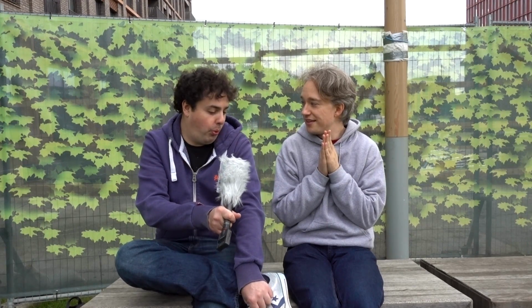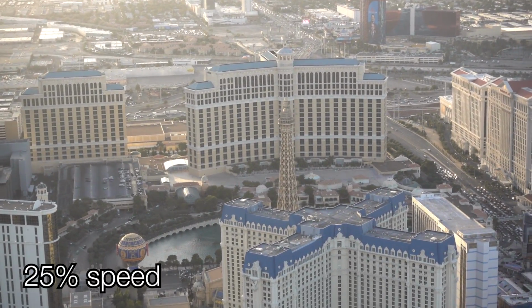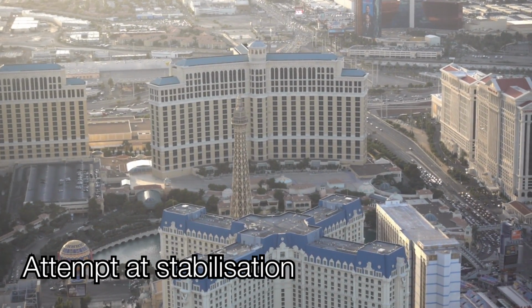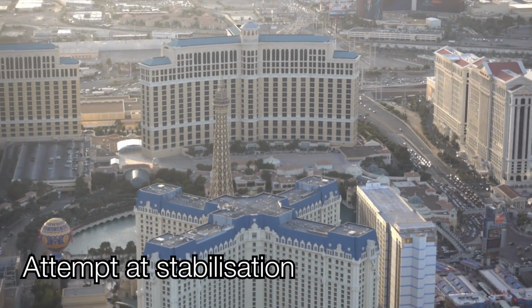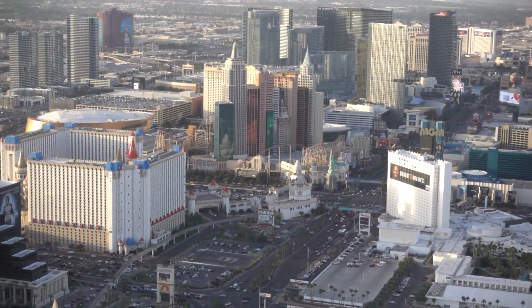You know what happens when the doors are off in a helicopter? You can't deal with it. So all my footage, even filmed at 120 frames a second, because you have a rolling shutter camera, is unusable. There are occasional 2 or 3 seconds in there when we're doing a turn or something like that where it's good.